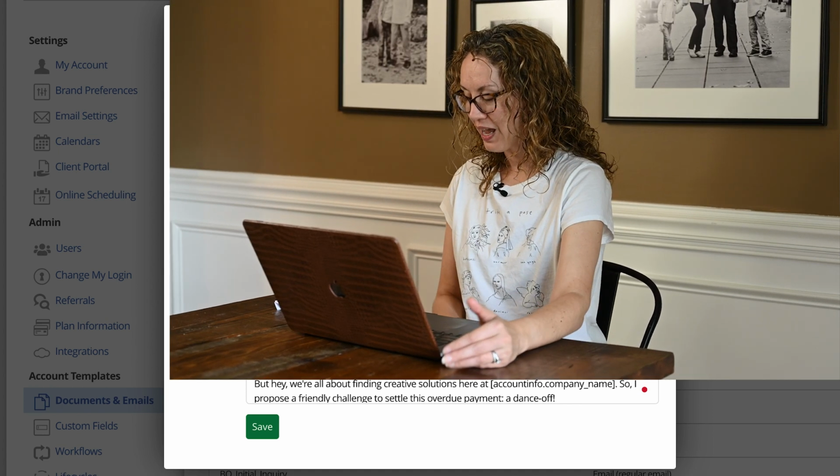So hopefully you will be able to implement this into your own business workflow to make things work a lot faster for you and be less stressful, giving you more time to do the things that you love.